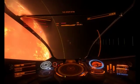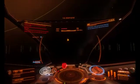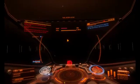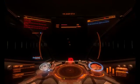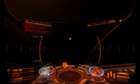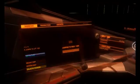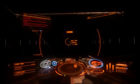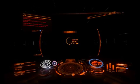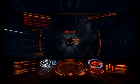Fuel scooping. Fuel scooping complete. Fuel scoop disengaged. Frameshift drive charging. So what have we got? 5 jumps left. And touch wood, we're still not attacked yet. 3, 2, 1, engage.